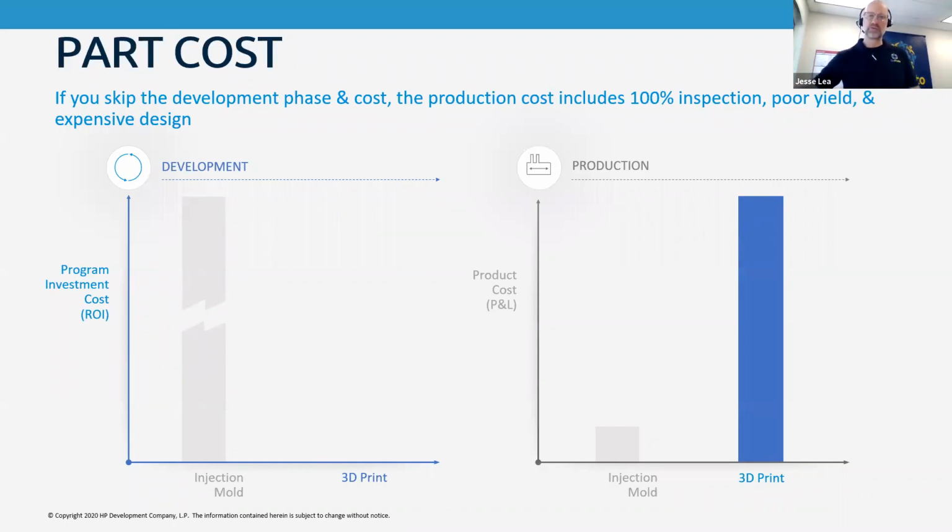So then on the right, just starting, if you take a part that's just generally meant for injection molding and you just kind of throw it into the 3D printing hopper and say, print me a bunch of parts, you're going to get the blue bar. It's going to be at this cost.